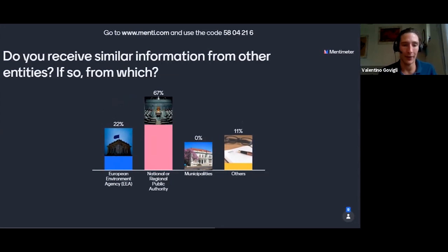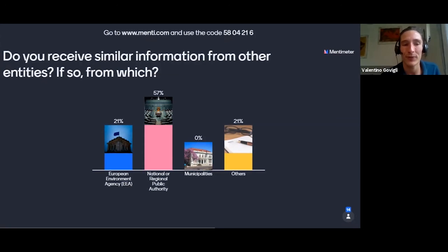As expected, I would see from biodiversity type of products, the majority of information comes at national and regional level, but also there is a component of the European Environment Agency and some others, which will be interesting to know which other type of provider address this type of information. Okay, I think we can move to the next question.